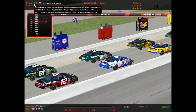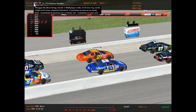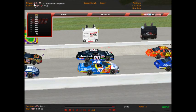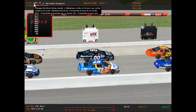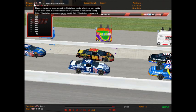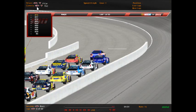Next row down, Ashlyn Boyd, number 18, the MB&A Pontiac, and number 5, Ryan Brummer, the GMAC Chevy. The next row down has number 57, Henry Sanford in the Mountain Dew Chevy, and the Verizon Wireless Dodge, car number 12 of Mitchell Collins. Next row down has Gene Sanford in 21, the Rhesus Chevrolet, and number 63, Diego Yepes in the Lysol Pontiac. Next row down, Aiden Shepard in 00, the Aquafresh Pontiac, and number 87, the Bell's Mobility Chevrolet of Dion Moon. Next row down has number 66, Elijah Gordon in the Duraflame Dodge, and the Oakwood Home Chevy, car 15 of Eli Bright. And starting shotgun, I believe, will be Zach Winkle in car number 7, the Geico Chevrolet.